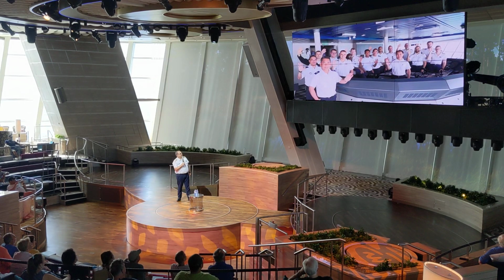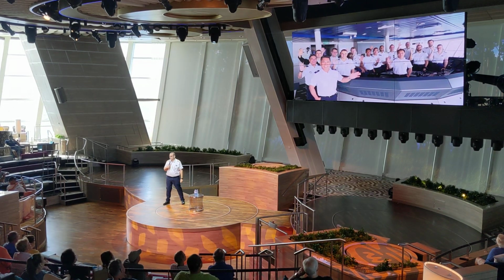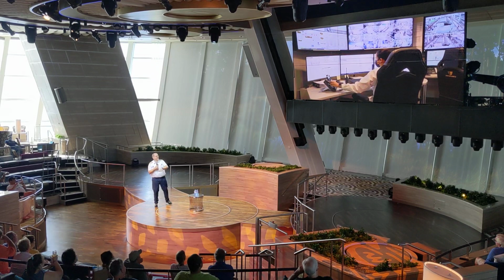And here we have a view of the entire bridge team. Currently about 10 nationalities, male, female, all ages. We are representing everything that has to do with inclusion and diversity in Royal Caribbean. Very proud of that. Yes, then we can have an applause for that.